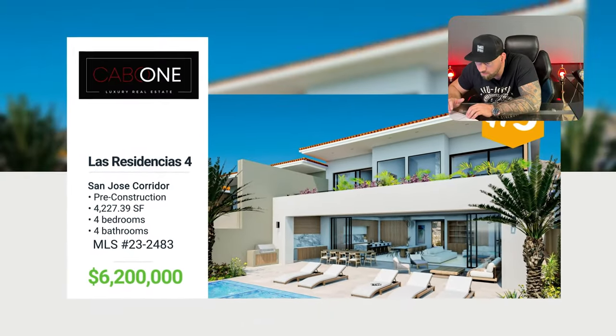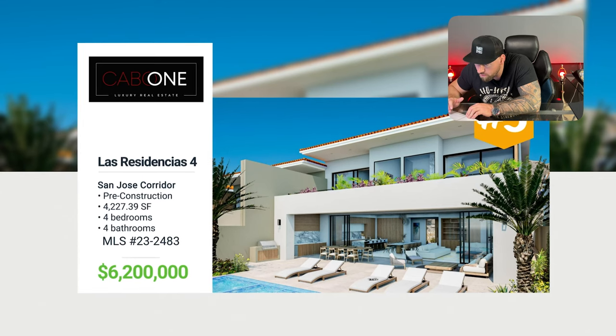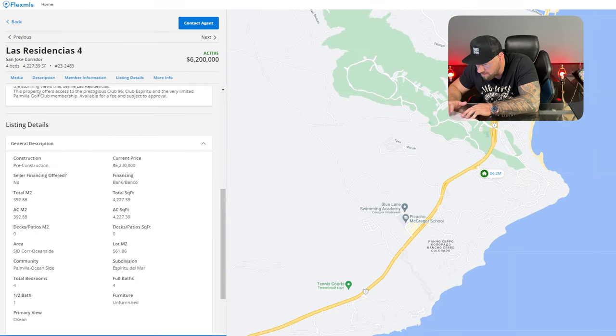Next up we have La Residencias Cuatro, four beds, 4,227 square feet, $6,200,000. This is pre-construction. This has bank financing, total square feet, 4,227, and AC square feet, 4,227. Again, how is that possible?